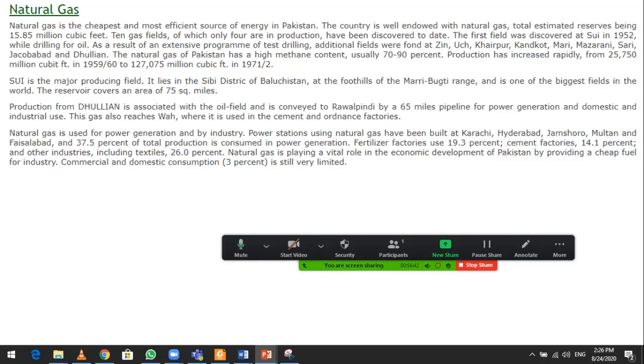Sui is the major producing field. It lies in the Sibi district of Pakistan at the foothills of the Murray range and is one of the biggest fields in the world. The reserve covers an area of 75 square miles. Production from Dhodak is associated with the oil field and is conveyed to Rawalpindi by a 65 miles pipeline for power generation and domestic and industrial use.